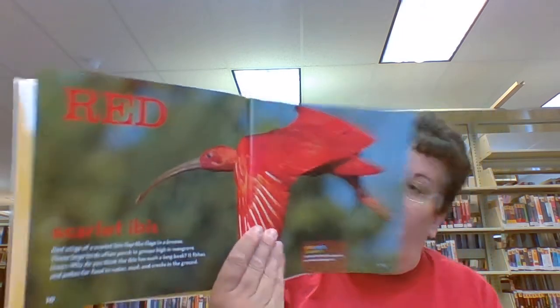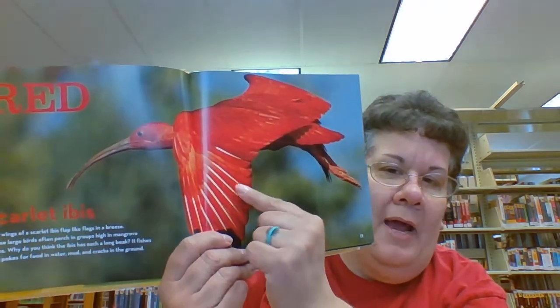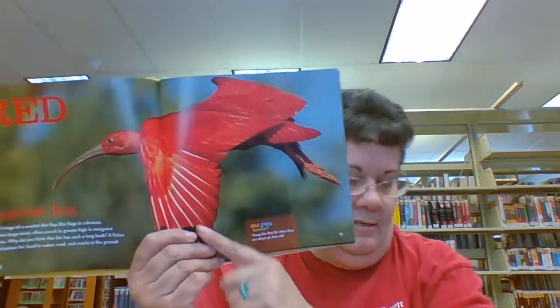What color are the wings? Do you see them? I see a little bit of red, a little bit of orange, and a little bit of white. Do you see that? It's pretty cool, huh?